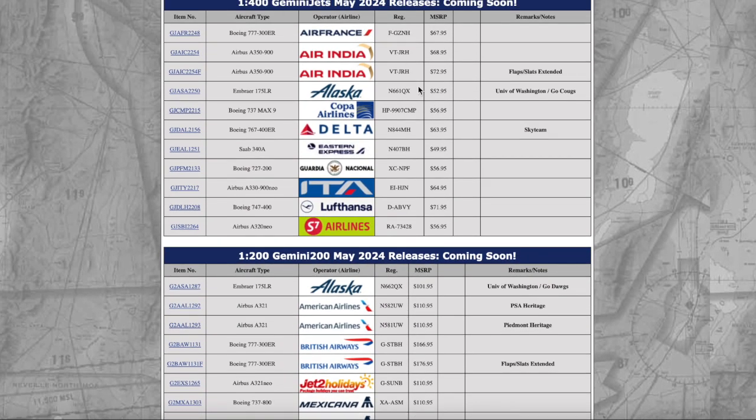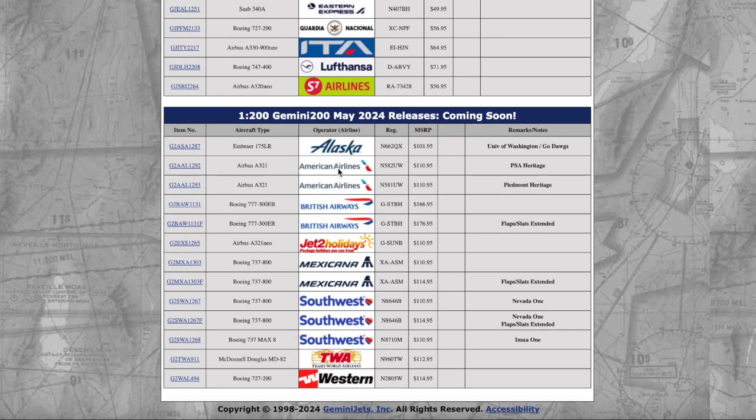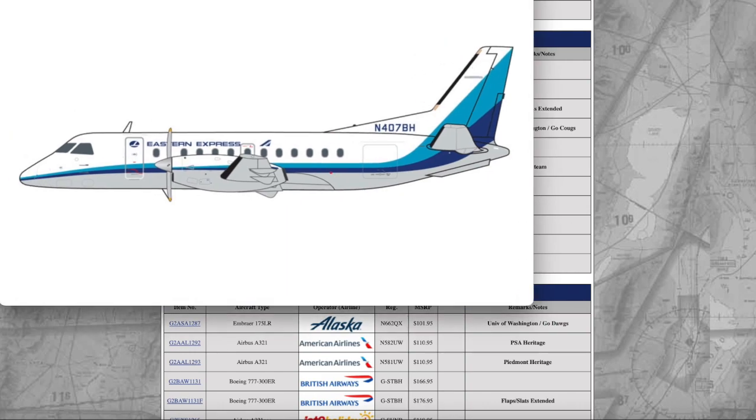I kind of made a mistake. I made a typo, but yes, we do have a South American collector right there, so that'll bump up the score. So other than that, the 1/400 lineup looks absolutely great. We just don't have Africa and the Oceanic region. And as for our 1/200s, heavy on all the North America stuff right there. So you got Alaska, American, Southwest, 3 rows of Southwest, which is really cool. And then you got some nice retros in 1/200 as well. And then you got one retro, the Eastern Express B40 right there.